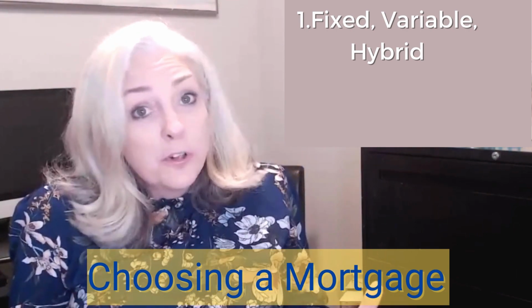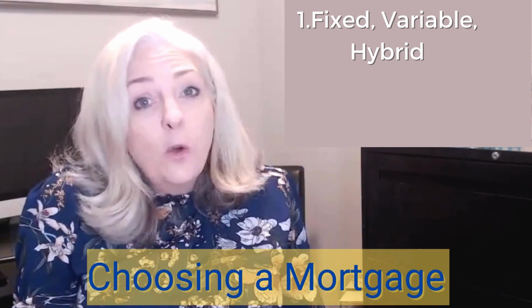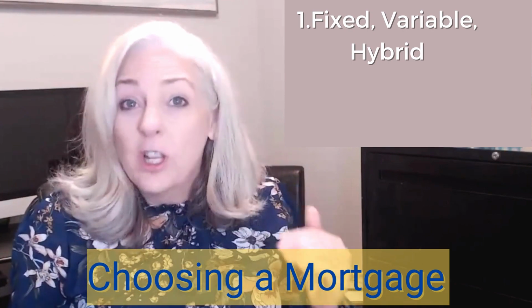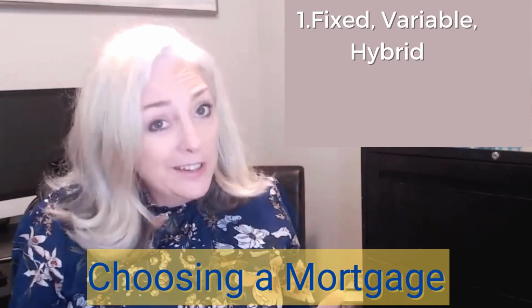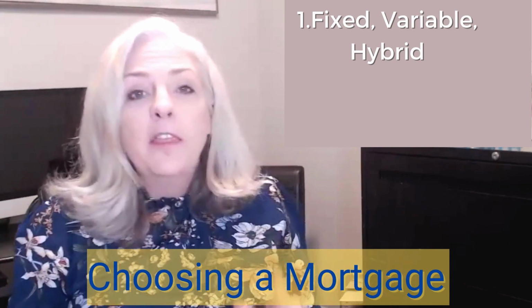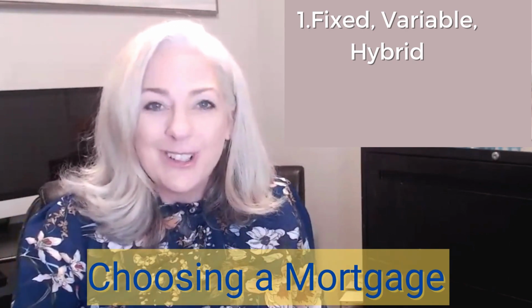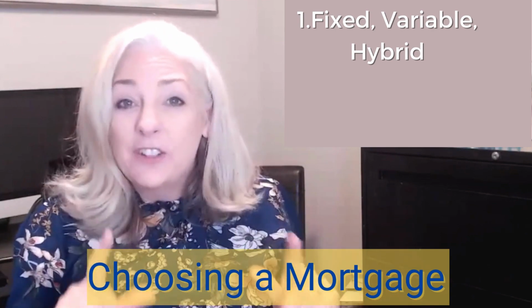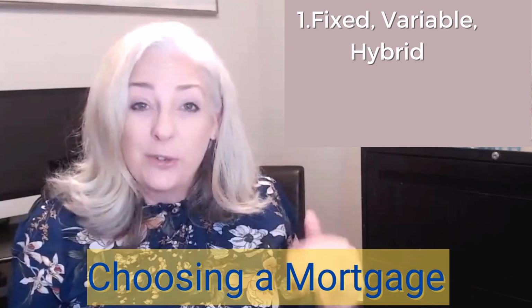So do you prefer knowing exactly what your payments will be, or are you okay with a bit of unpredictability for that potential lower rate? If you can't decide between fixed and variable, then hybrid mortgages might be the answer. They offer a mix of both, giving a taste of stability and a chance to benefit from rate fluctuations.